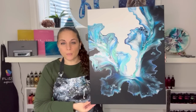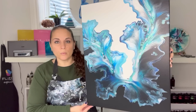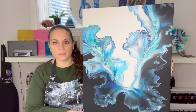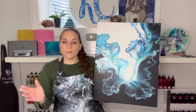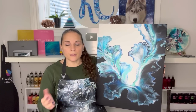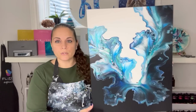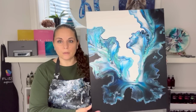And I am happy to report that it has sold, so it will be off to its new owner in the US once it does get that top coat of crystal resin. Now, I do have other pieces that are available. Some are still on sale from the December 50% off sale. So if you're interested in finding out what pieces I have available, you can email me at canellaciraco@gmail.com and I can show you pictures and tell you what paintings I have available for purchase. But yeah, I'm really happy with how that turned out.